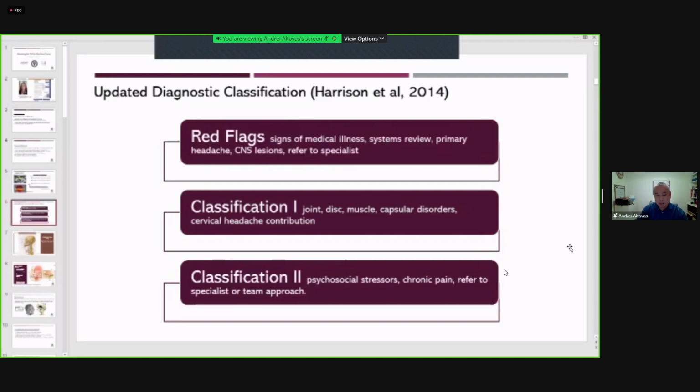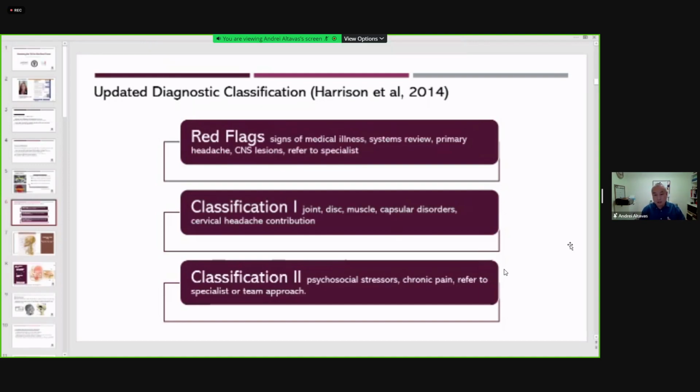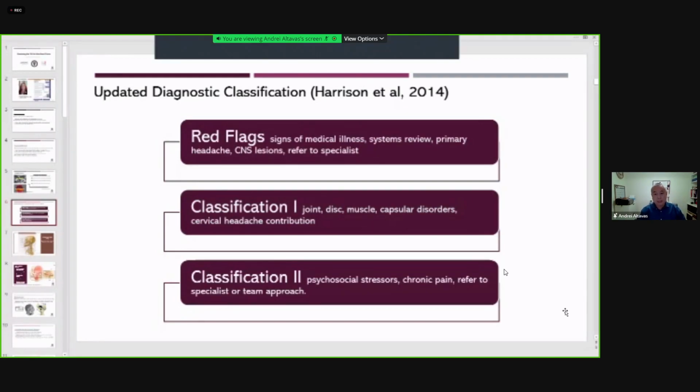Now, identification of red flags or screening for red flags needs to be part of our initial evaluation. Now, I know because of our practice back in the Philippines, we rely mainly on the rehab medicine doctors to make this determination. But again, as a PT who is working towards autonomy, we need to know how to do a good systems review and screen for serious medical illness.